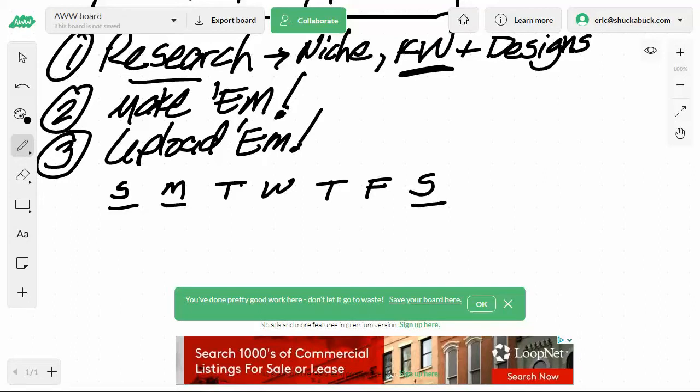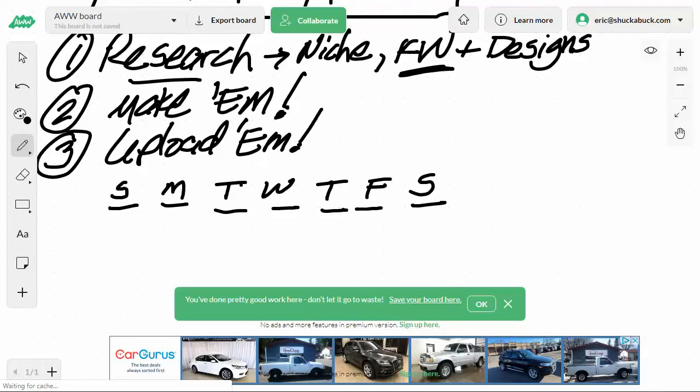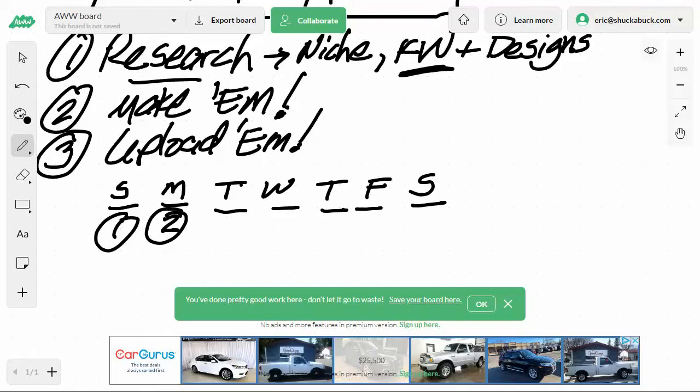Now, what you want to do on each of these days is figure out your workflow. On Sundays, and this workflow can be different for you, this is something that I personally do. On Sundays, I do step number 1. So I do my research for my niche, like what niche I'm gonna work in, and then I'm gonna find design ideas in that niche. On Mondays or Sunday nights, I'm gonna send those design ideas to my designer. So that's step 2. We have to get them made.